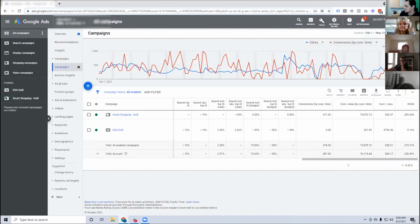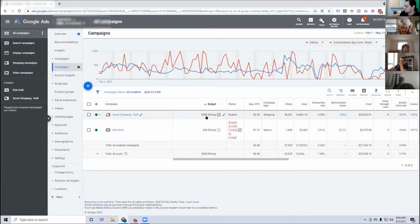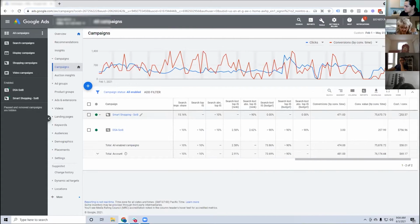They need 180% return on ad spend to break even, but they're focusing on scale. So they want to spend the most amount of money they possibly can. We started with about, I think, $100 a day back in January, and now we're up to $350. So we're scaling while keeping above that return on ad spend goal.